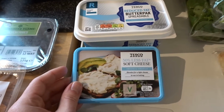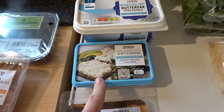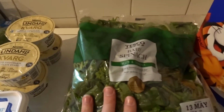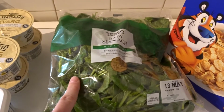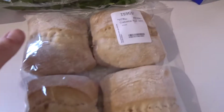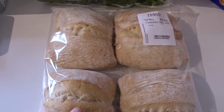50% less fat soft cheese. This is for a creamy chicken dish that I'm going to be having, which is also from the Pinch of Nom book. 2 packs of baby spinach, again for the creamy chicken dish and to also put into a spaghetti bolognese. Then I've got the ciabatta rolls, 4 packs of these, to make my own garlic bread to accompany the spaghetti bolognese.